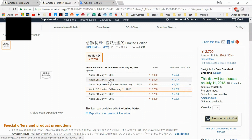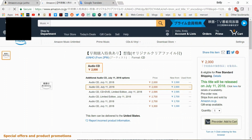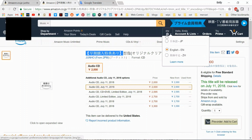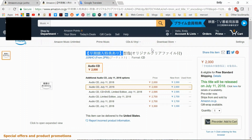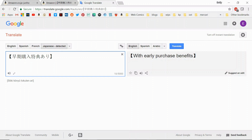But you may notice that instead of just 3 versions being listed here, there are 6. The reason for that, if we click on this first one here, you see that this is just the cheaper regular edition, but the one for the same price listed below it has this printed in front of it. Even though we're on the English site for Amazon Japan, they don't always translate things into English. I'm using my Chrome browser right now, and sometimes Google Translate kicks in and translates things for you, but a lot of times it's just handy to have Google Translate right here, so you can see what is written. This indicates that that specific version will come with an early purchase benefit or a pre-order benefit.